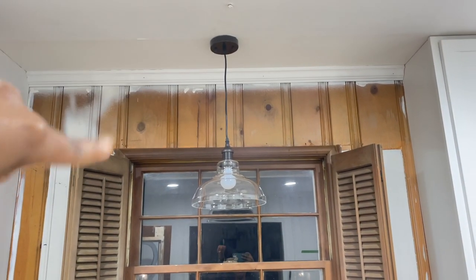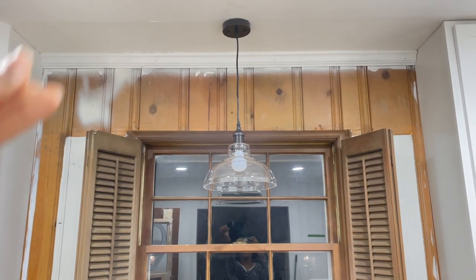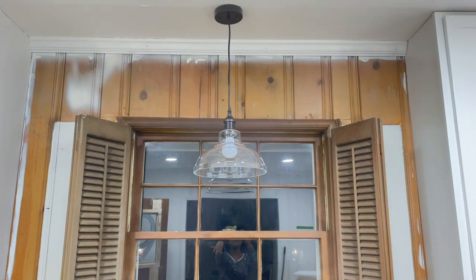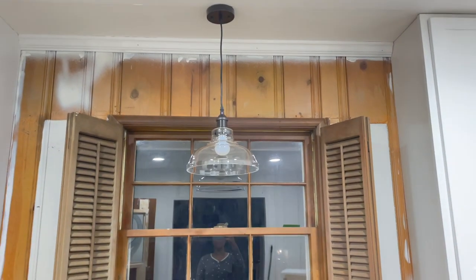It's like 40 bucks on Amazon, and I feel like it looks pretty expensive. I just need to smooth out the cord a little bit so that it looks straighter. But other than that, so cute.